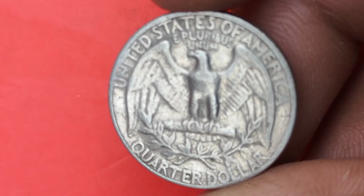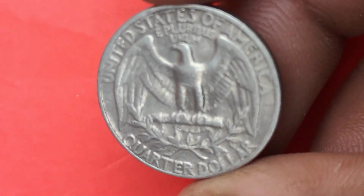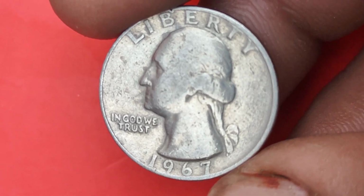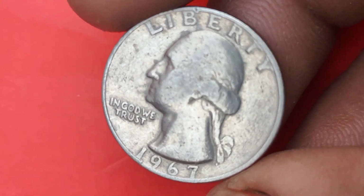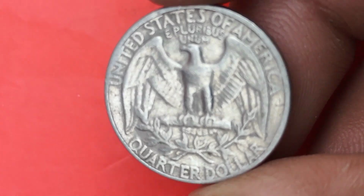However, a no-mint mark version of the 1967 quarter can fetch an astounding price on the open market. In some cases, this rare error coin has been sold for upwards of $1 million. That's right, $1 million. It's not a typo. The rarity of this coin, combined with its error status, makes it highly sought after by serious coin collectors.